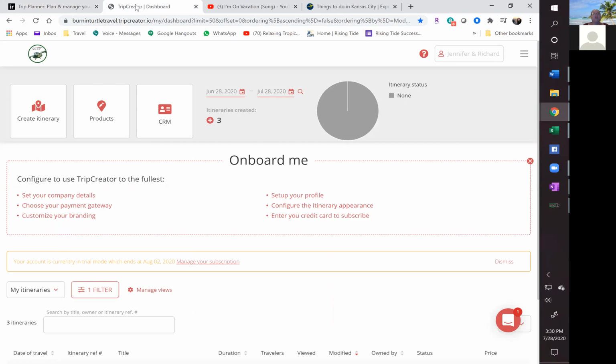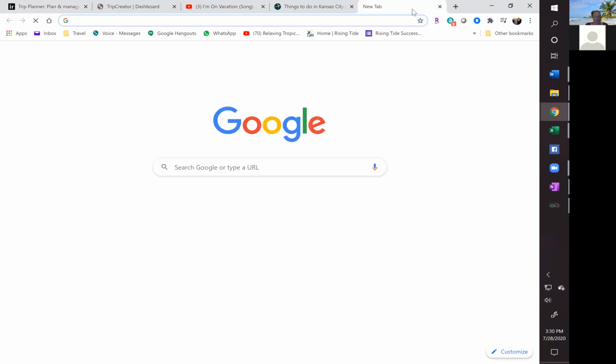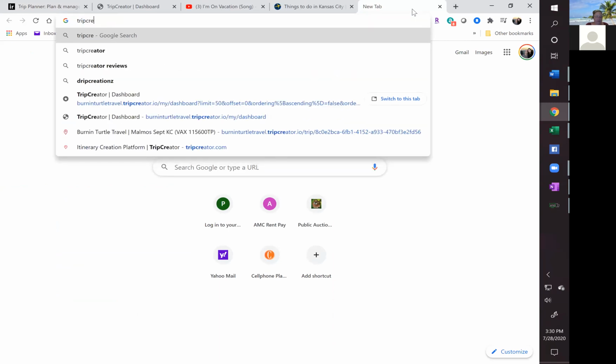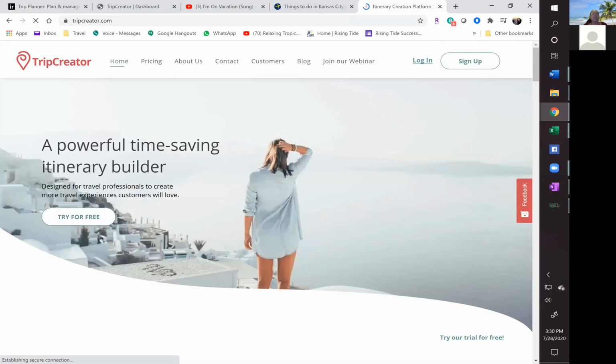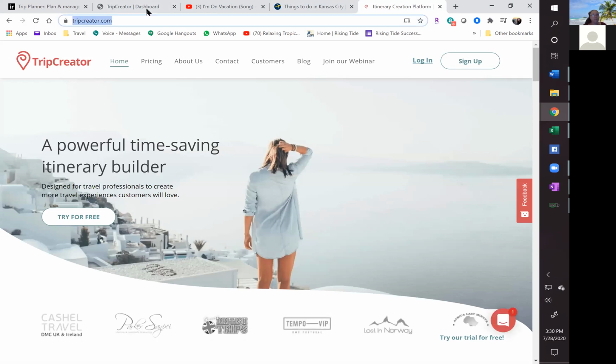Okay, and it is called Trip Creator. So literally, it is. Let me make sure I have the create. Oh my gosh, there we go. Creator.com, I believe. Yep. So it's tripcreator.com. I'm going to go ahead and copy that and paste it into the chat so that way you have it.